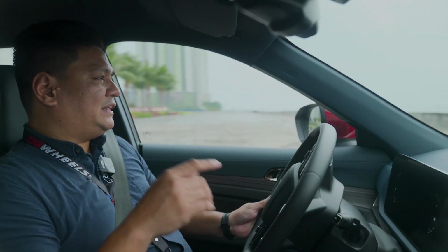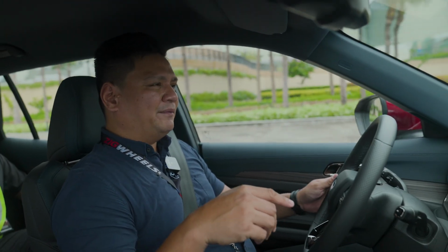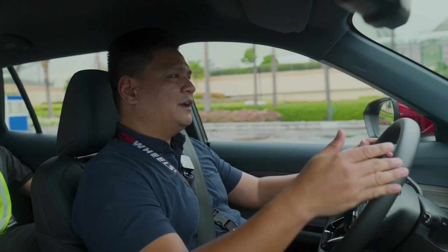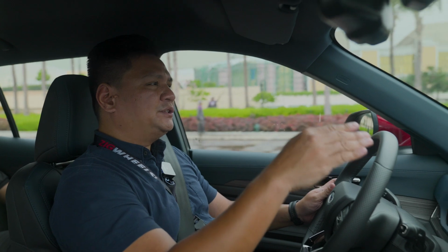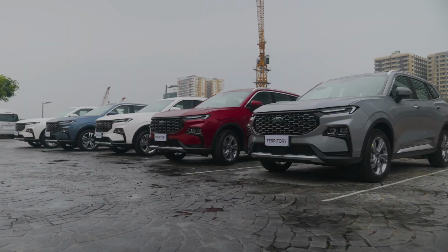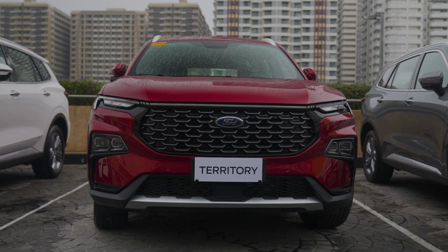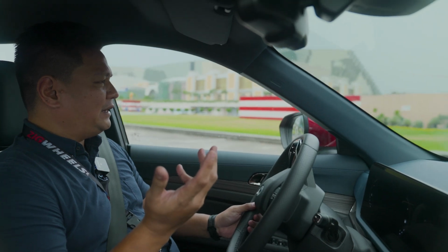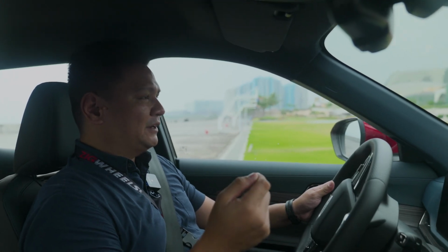You also have the active park assist system, where this one actually works better than the existing systems in every other car, because instead of having to rely on other parked cars, it actually detects the lines on the parking lot and knows where to park even though you don't have any other cars beside you. So that's pretty smart. They actually had 3 philosophies while designing the Ford Territory. It has to be commanding, it has to be responsive, it has to be smart. And from the way that we've checked them out right now, I think it definitely checks all the boxes with the finished product right here.